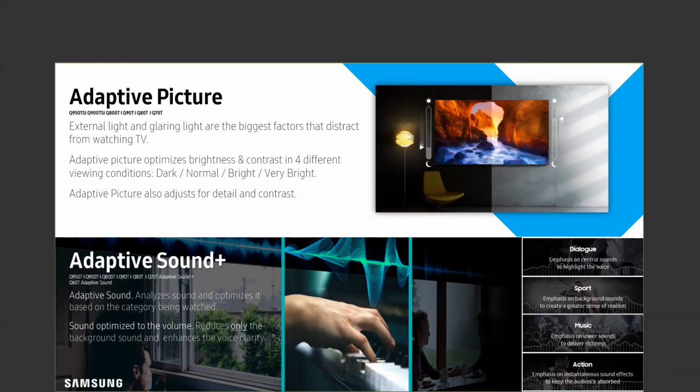Plus, you also have the adaptive picture functionality. And the adaptive picture functionality, I think, works really well in conjunction with that anti-glare or anti-reflective technology, as well as the ultra viewing technology. I know this starts a little lower. This starts actually at a Q70, so it provides a solution for customers even below where you get those advanced technologies. But this adjusts the picture quality in 4 different settings: a dark, a normal, a bright, or a very bright room. So what it's going to do is actually fluctuate the brightness of the picture and adjust the details and the contrast as well.